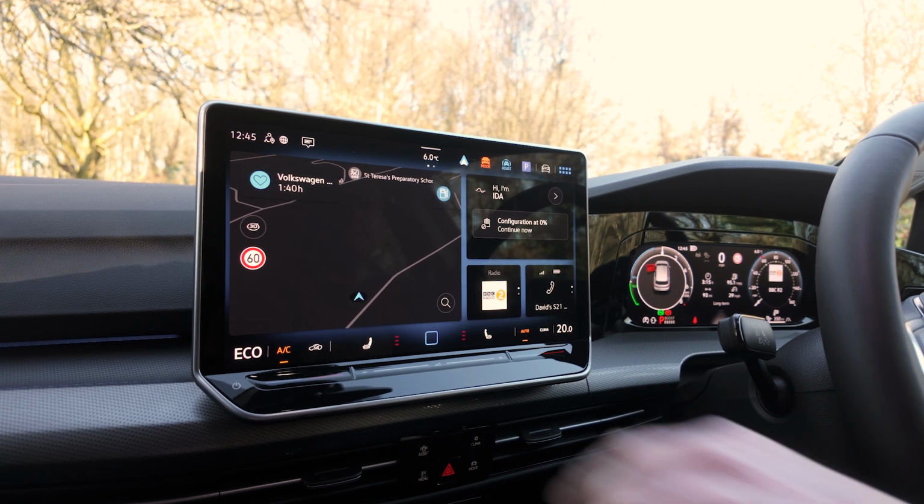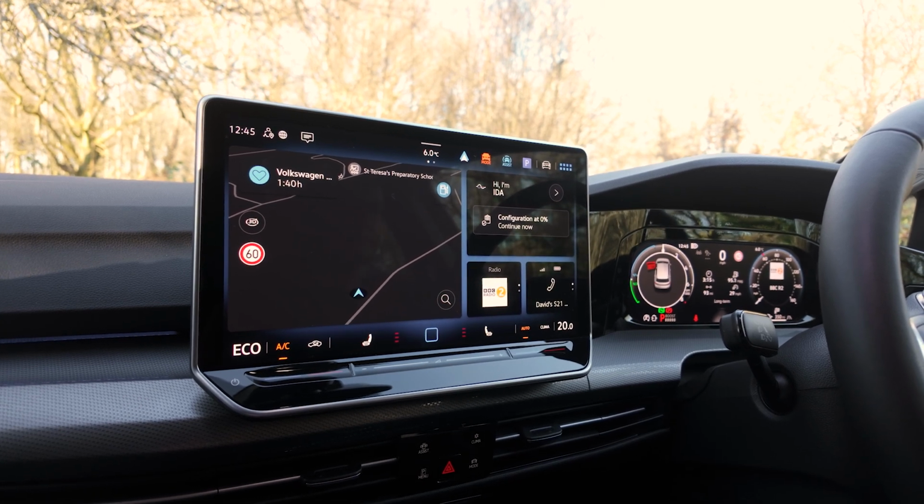So the infotainment system is easier to use, it looks great, it's much more user friendly, and these touch sensitive pads are backlit at night, which they didn't used to be. But to be honest, I'd still rather have proper physical controls. It would be a lot easier to use on the move without distraction.